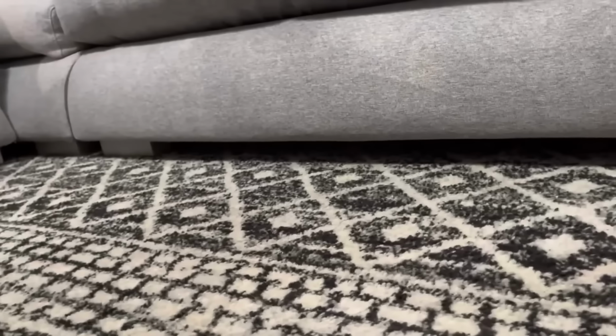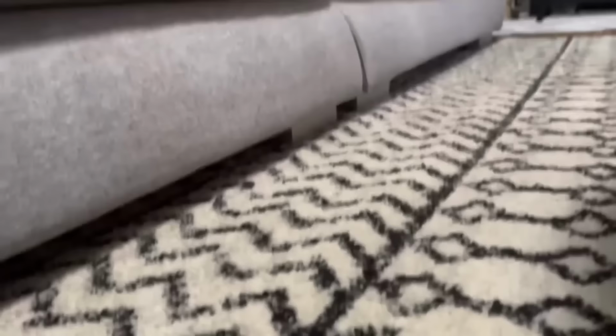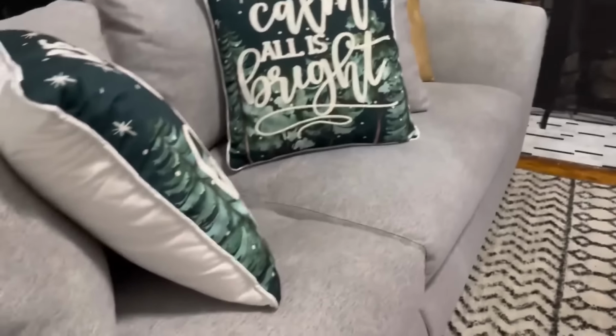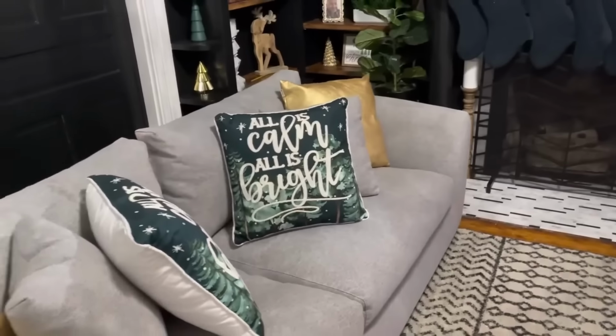I absolutely love this. It's super easy to clean, guys. Oh my gosh. It is so durable. I'm loving it. I am loving everything about this. You can take the cushions off and wash it. It's so comfortable. The kids absolutely love sitting on this furniture and laying on the furniture.